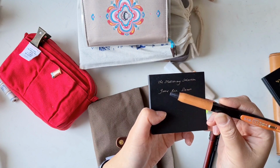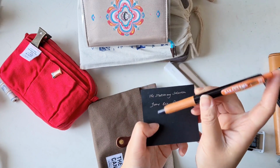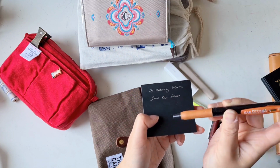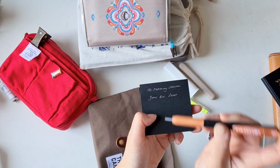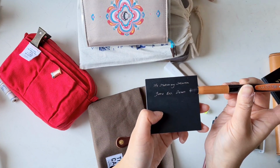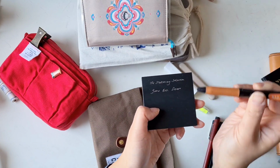I'm looking into getting more colors from this series, because I am a big fan of Sarasa, and in fact, I don't think I can use any other gel pen apart from Sarasa. I'm trying to convince my husband into using them too. They are just a perfect gel pen.